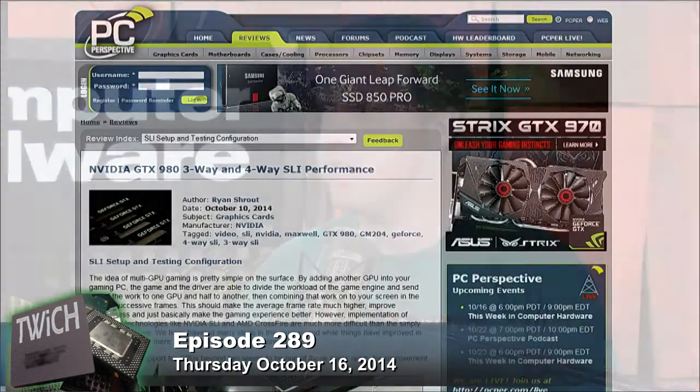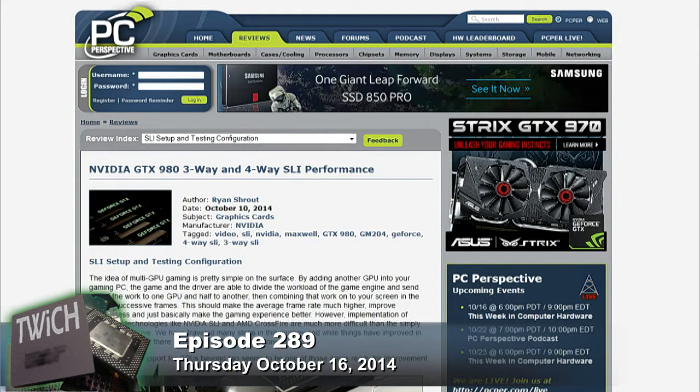But let's get into hardware stuff from this week. There was a fair amount of news that occurred over the last 7 days in terms of computer hardware. Let's start with a quick discussion on SLI. SLI obviously does not stand for Scanline Interleave anymore, Josh. What year did that change happen?